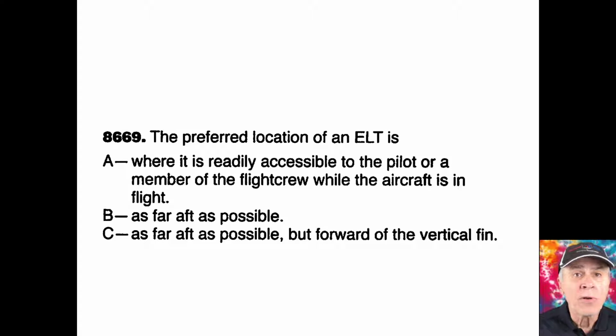The preferred location of the ELT is where? A, where it's readily accessible to the pilot or a member of the flight crew while the aircraft is in flight. Actually, it's quite the reverse. If it is on the inside, it's going to be behind a panel in the back of the aircraft. It's not going to be readily accessible.